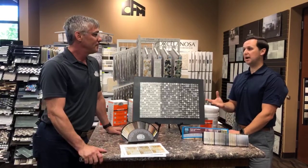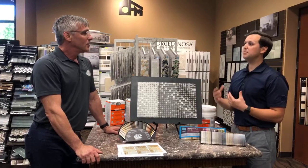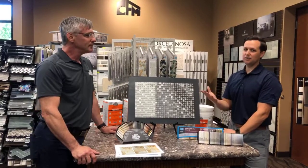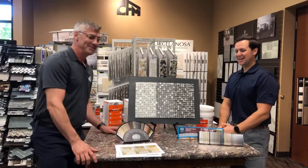Or keep in mind, if the tile has a pattern itself, like those encaustic tiles, maybe you want to match the base color so that it's not interrupting that pattern. That's a good point. So again, with grout there's really no rules, which sometimes makes it more difficult. Yeah, but there are a couple tricks.